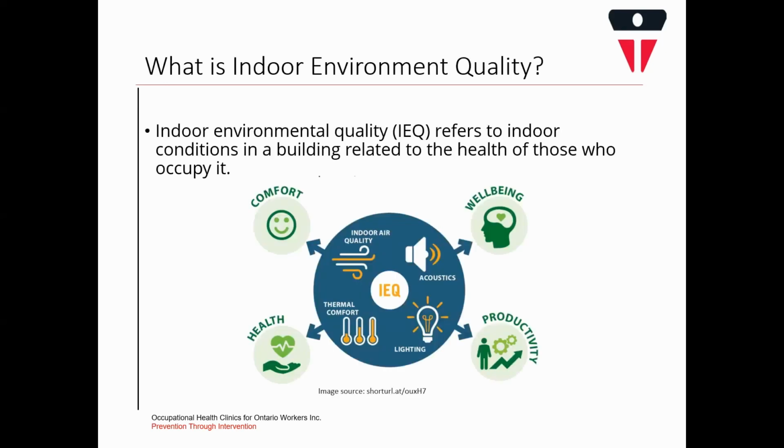So what is indoor environment quality? Well, indoor environment quality refers to indoor conditions in a building related to the health of those who occupy it. So workers sometimes express concern about symptoms or illness caused by exposure from the building they work in. And then complaints are often made when their symptoms get better when they're not in the building.